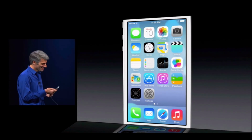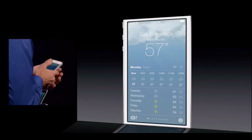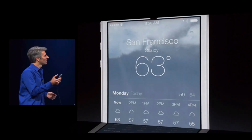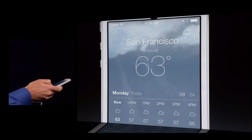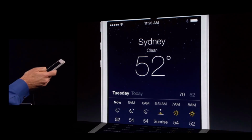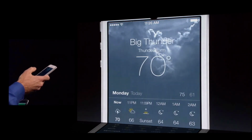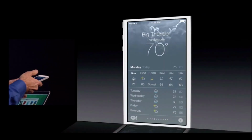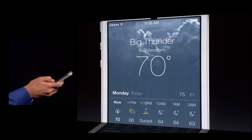All right. So here we are on the gorgeous new home screen. Let's go into weather. You see on weather, it's a little cloudy today. I can actually tap here. The degrees get more information like humidity and rain. Let's swipe through some locations. Clear in Sydney. Kind of hot in Phoenix. Here in Big Thunder Mountain, it's looking a little rough. We've got some thunder brewing. Oh yeah.